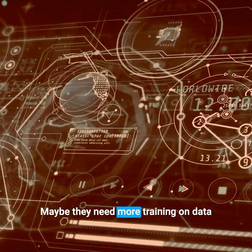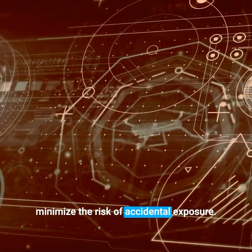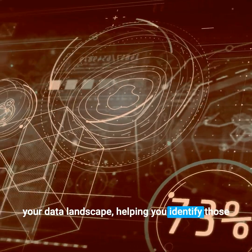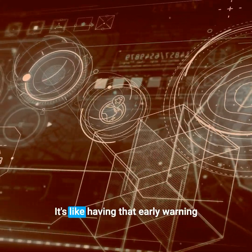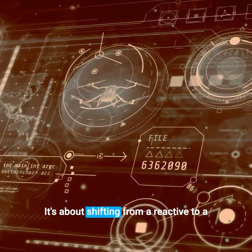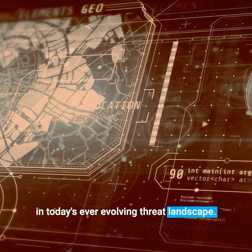Exactly. Maybe they need more training on data security best practices, or perhaps their workflows need to be adjusted to minimize the risk of accidental exposure. The site scan can give you that bird's eye view of your data landscape, helping you identify those areas where you might be unknowingly vulnerable. It's like having that early warning system, allowing you to address potential problems before they escalate. Precisely. It's about shifting from a reactive to a proactive security posture, which is essential in today's ever-evolving threat landscape.